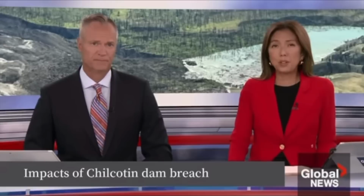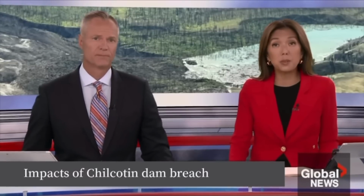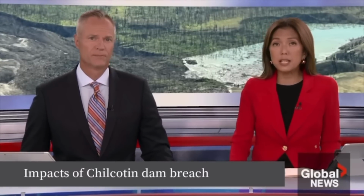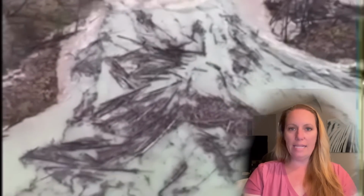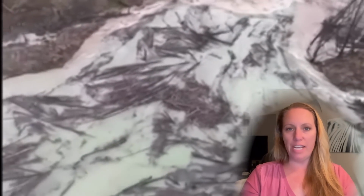With the impact of that rapid erosion of the landslide on the Chilkotin River. And while the worst-case scenario did not materialize, danger still exists from the debris flowing downstream. Wow, guys, what a spectacle of nature that was and still is.